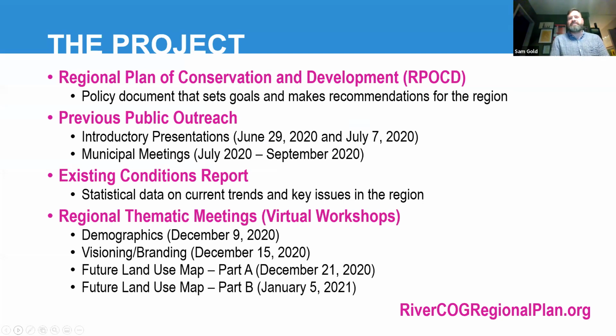The RPOCD is a visionary policy document that sets goals and makes recommendations regarding preferred land uses, development patterns, and types, and desirable areas for conservation based on existing and emerging regional trends and challenges.